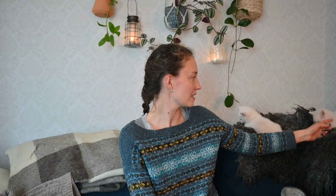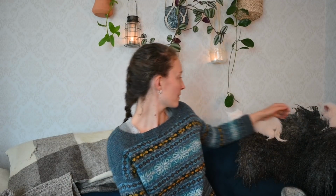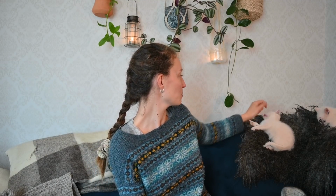This little one is a little bit shy. He's the one that's most shy. And this one is a really cozy guy. You're so cozy and so playful.